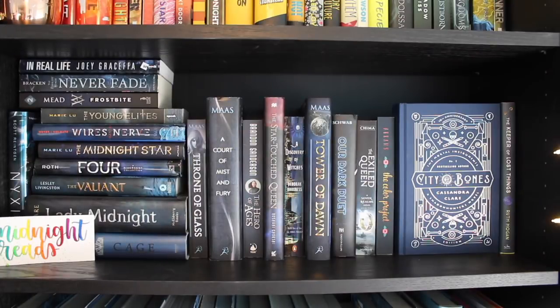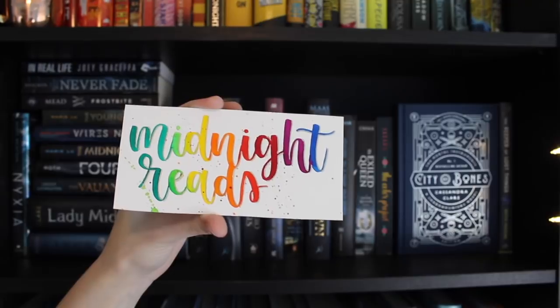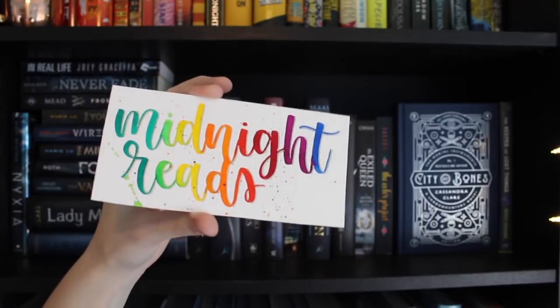Moving on to some of the blue books, the decoration that I have on this shelf is this absolutely beautiful work of calligraphy that my friend at A Stroke of Genius on Instagram did, so definitely go check her out, she's amazing, I love her.